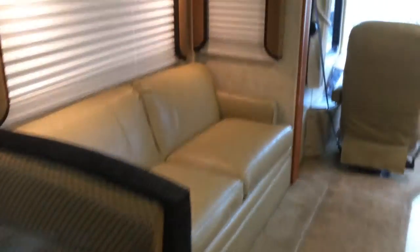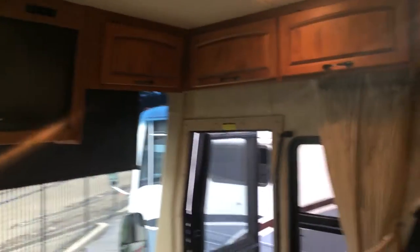615-946-9090. This is the 2008 Holiday Rambler Vacationer, 34-footer. Very clean and in good condition.